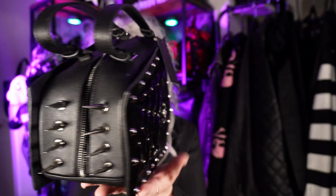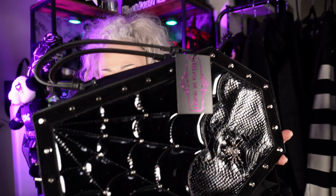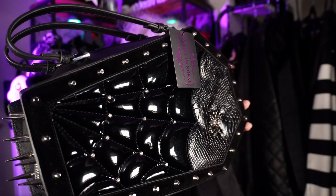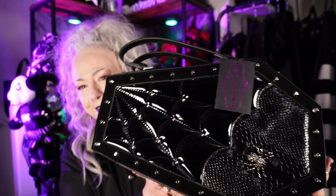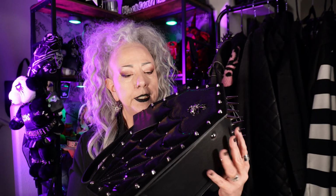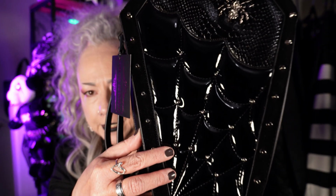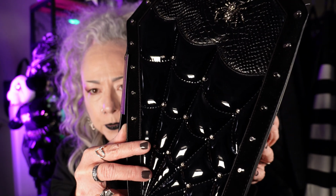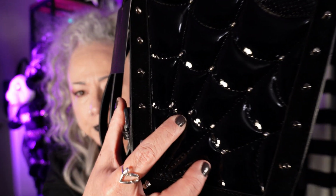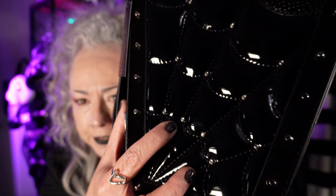Look at those spikes. Definitely a dangerous looking handbag, but I just love how the 2 purses now that I have from Avelina have so many spikes, and they're so eye-catching, are they not? So this one has the PU leather in a lovely spiderweb pattern. And we have these little crystal rivets. Hoping it's catching this. Just so much shining.